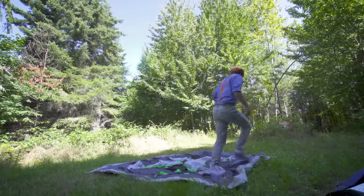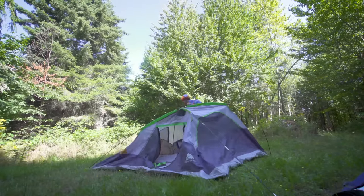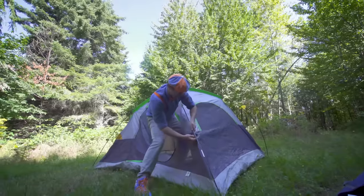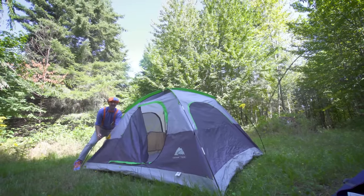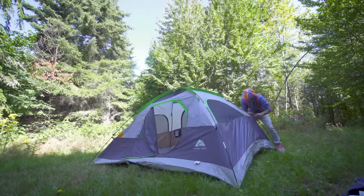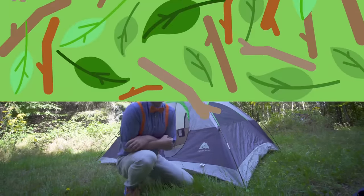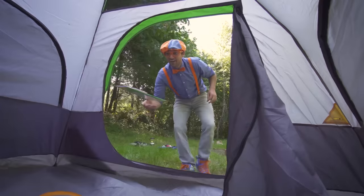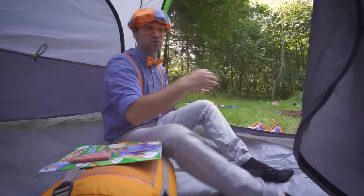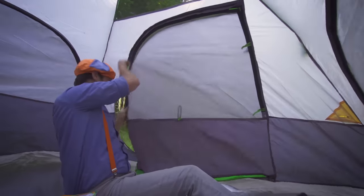Are you ready? How does it look? Looks really good, huh? Ta-da! Now we can sleep inside. Whoa, I forgot to take off my shoes. You take off your shoes before you get in the tent, so then you don't track in any dirt. All right, let's zip it up.